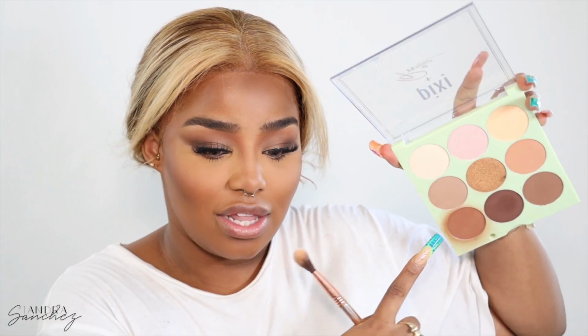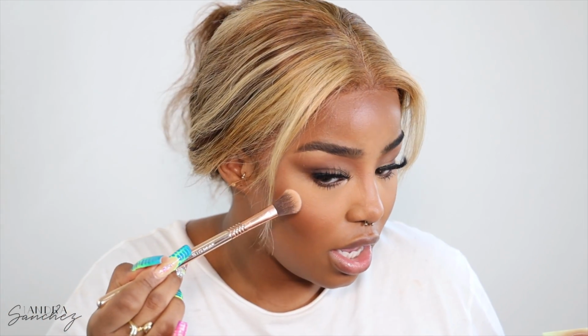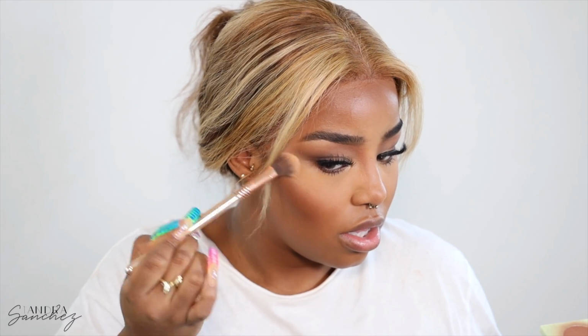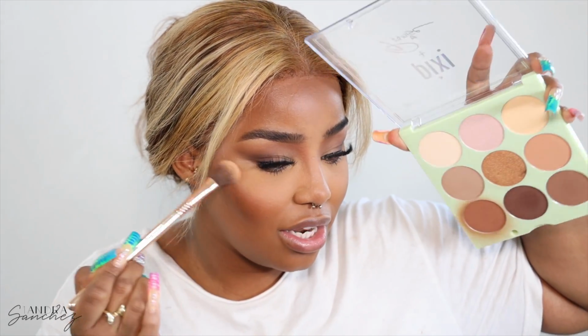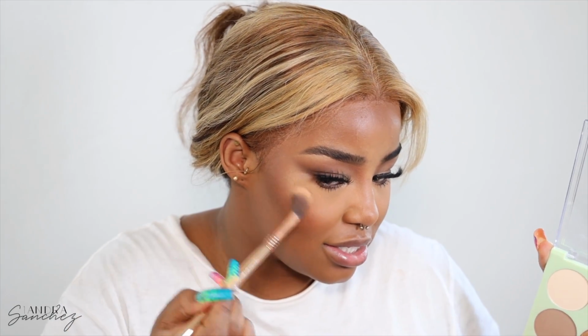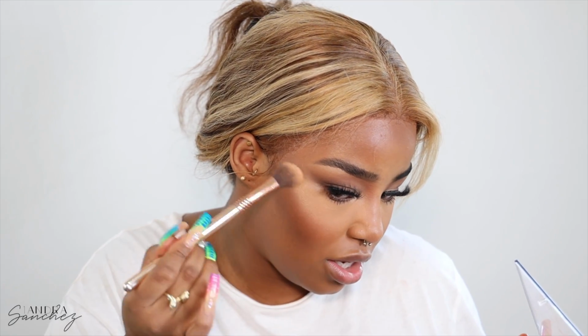So we're going to use the highlighter that's in this palette, which is this gold one right here. Obviously for this look, I will go with a way more subtle highlighter than this one. That's why we're just taking a tad bit, and then we are tapping this on. Even though it looks really intimidating on the palette, it's really not that bad. It's a nice little highlight. You just need to know how to apply it.